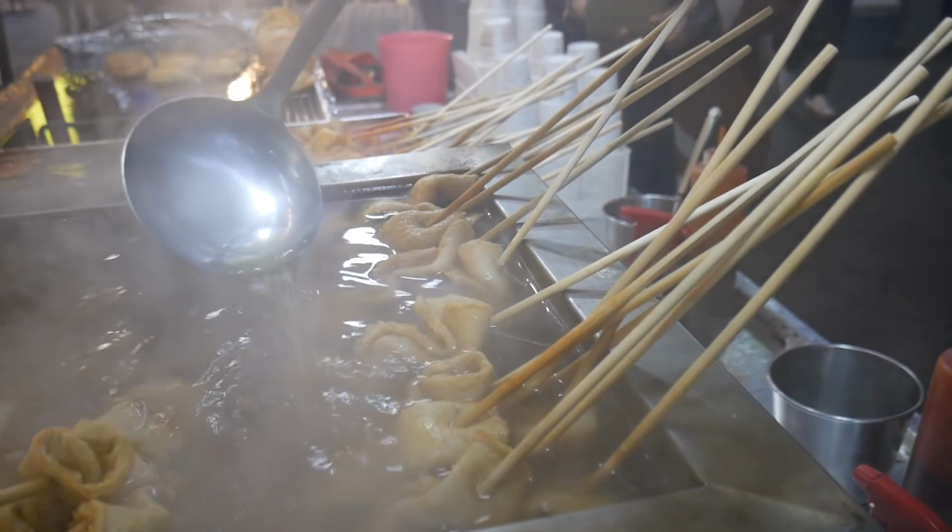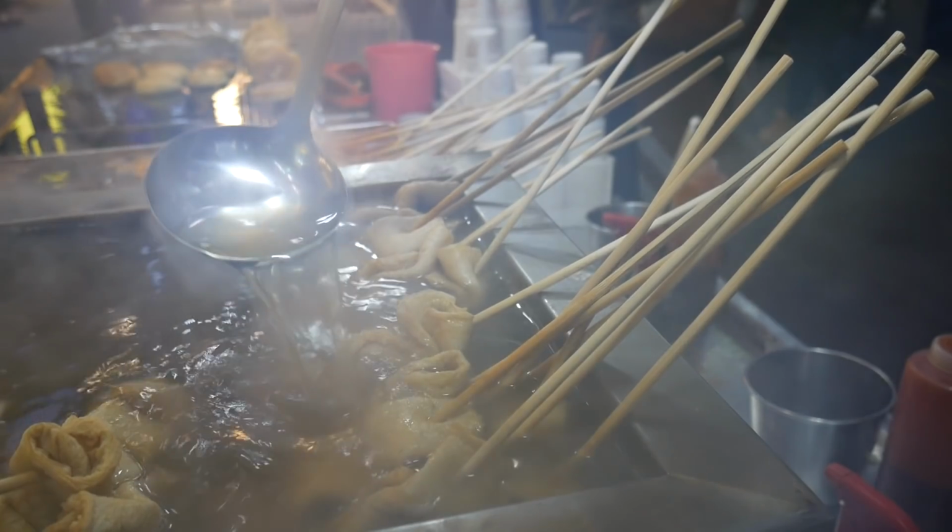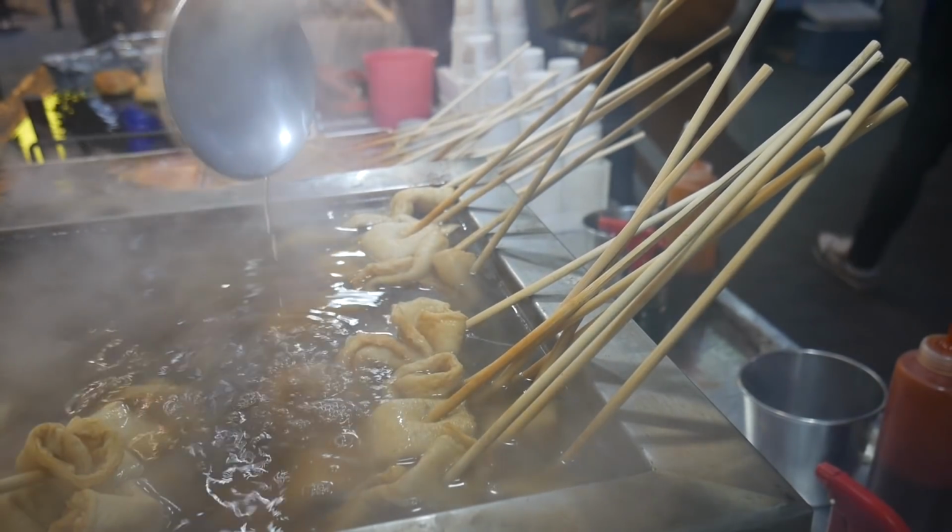The broth is so warming. I love the earthiness of that broth, and that little spice, absolute winner. Yet again, another brilliant snack. This is it for our snacks. We're now going to head off and grab an actual meal, which is Korean barbecue, a classic meal here in Korea.